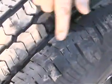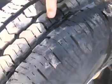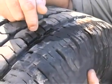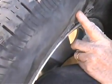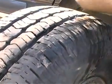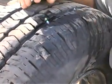Now, ordinarily, if I wanted to actually patch this tire, I'd go inside the tire. But if I go inside the tire, that means I'm going to have to take it off the rim, and that's a real chore. Not only getting it off, but getting it back on. We'll take a look at the getting it off and getting it back on stuff in a little bit.